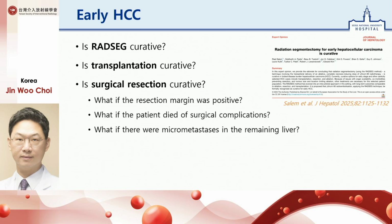What if the resection margin was positive? What if the patient died of complications after surgery? What if there's micrometastasis in the remaining liver or lung? It's not curative in this situation. After surgical resection, some fraction of patients couldn't benefit from the resection because of these issues. But still, we generally think resection is a curative treatment modality.